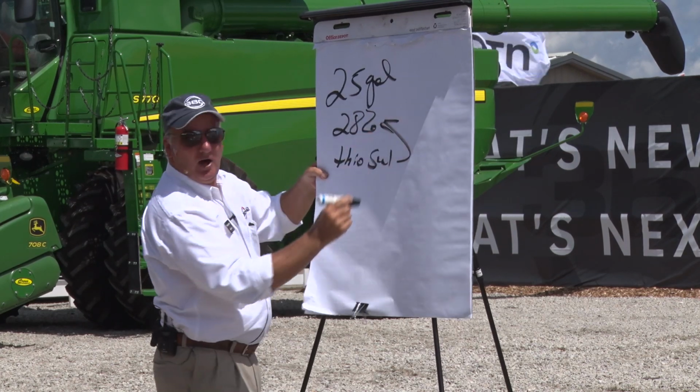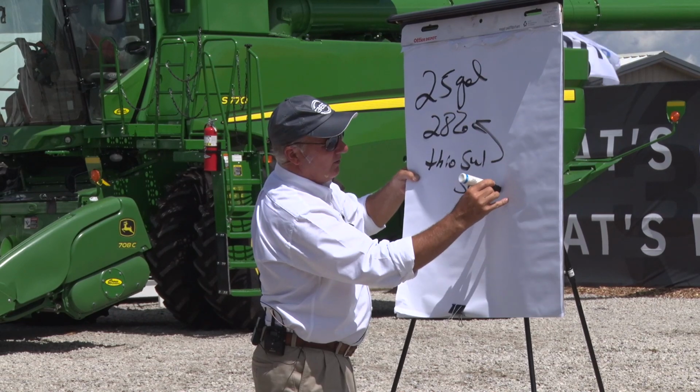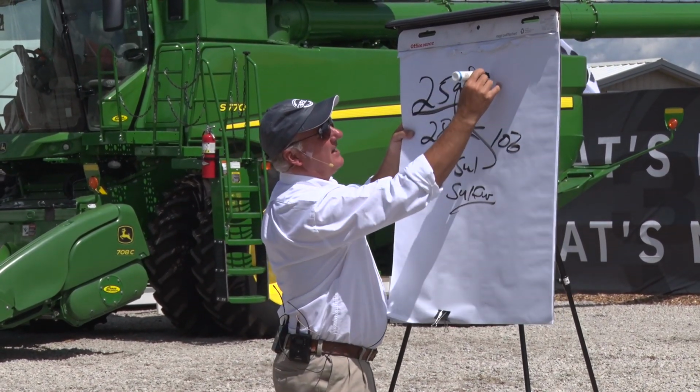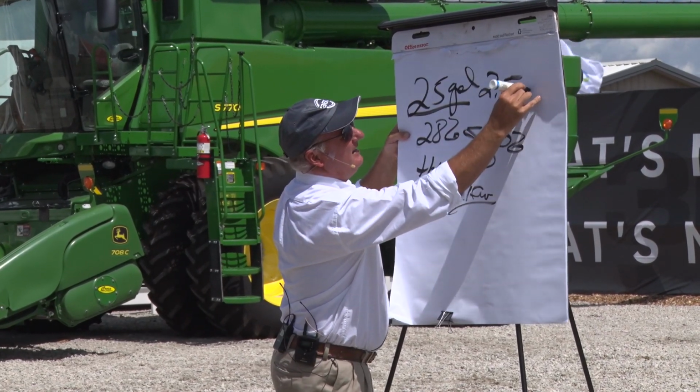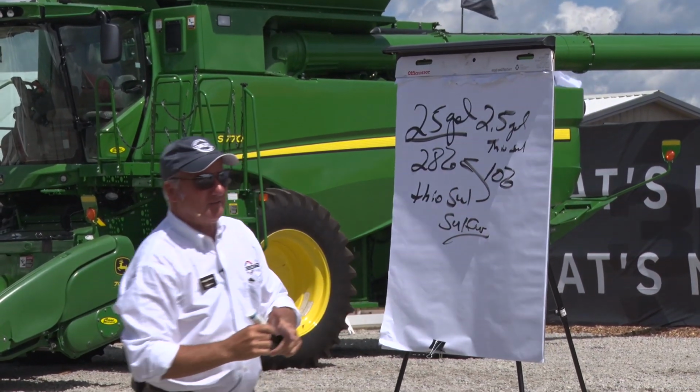Why are we putting on thiosol? Well, the environmentalists cleaned up the environment, and we know we need sulfur so we don't get striping of corn at 10%. So if I'm going to put on 25 gallons, I'm going to put 2.5 gallons of thiosol in with that, okay? So I'm going to have to figure out where to carry it.